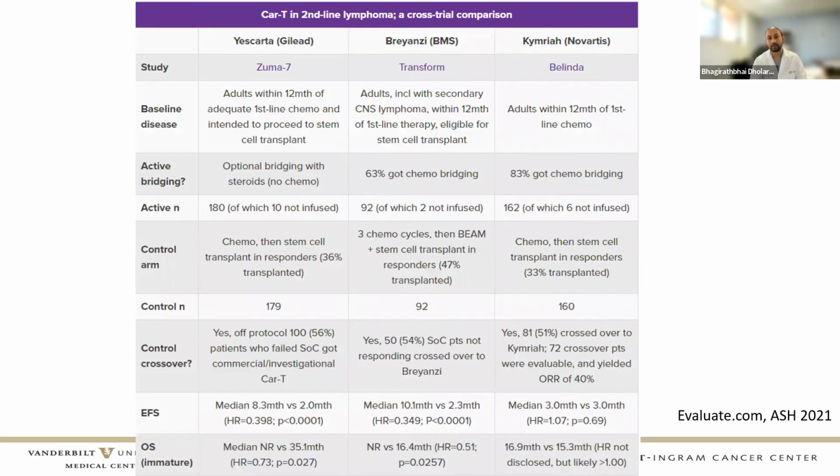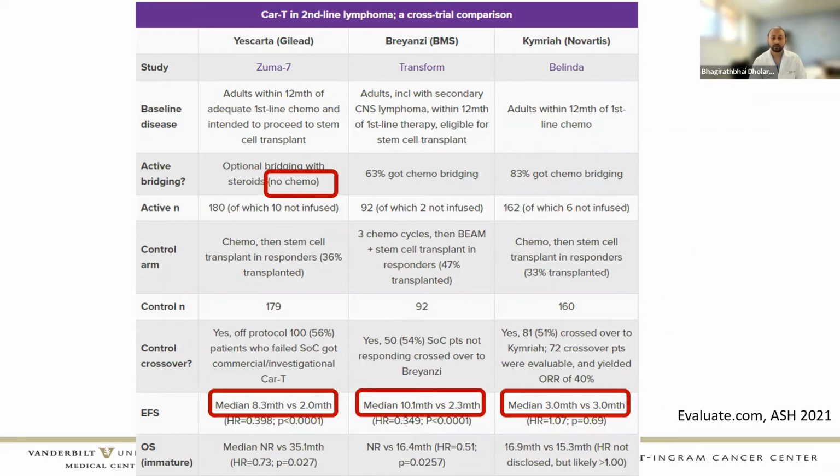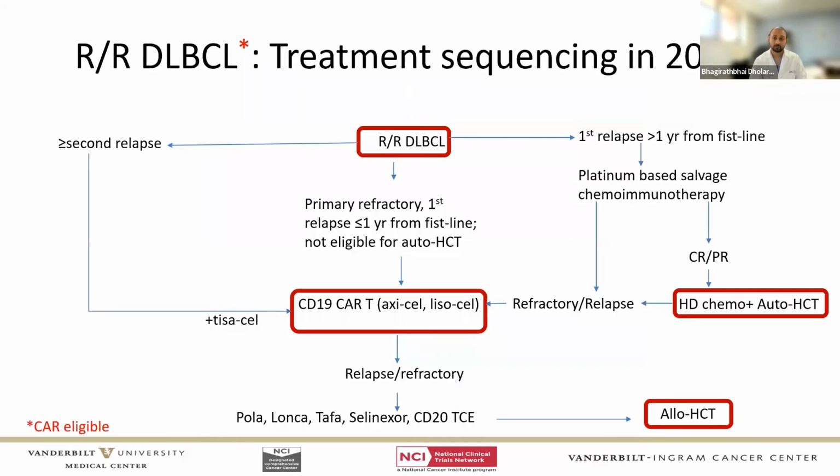Around the same time, 2 other trials were also presented using the tisa-cel and liso-cel, among which we saw there was some difference in the inclusion criteria as well as the overall schema of the studies. But what we saw was that liso-cel had very comparable responses to axi-cel, where patients who received second-line liso-cel had an improved median event-free survival compared to chemo followed by an autologous transplant. However, the BELINDA study, which uses the tisa-cel, was a negative trial where there was no difference in the median event-free survival. So currently, we have 2 CAR T-cell therapies in a second line for relapsed diffuse large B-cell lymphoma, axi-cel and liso-cel.